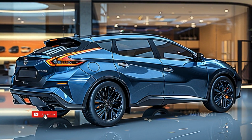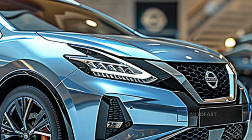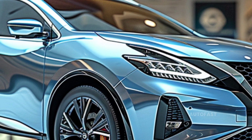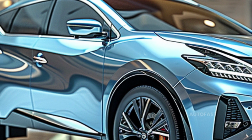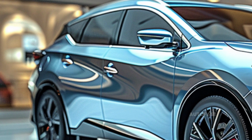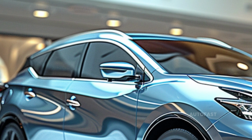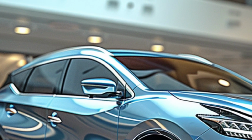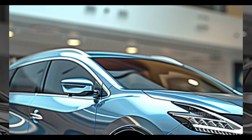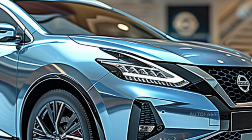The spy images that we have access to allow us to see more angular styling that is being masked by a layer of camouflage. There is a squeezing of the rear quarter window, and the roofline is swept back, which is reminiscent of the Genesis GV70, a crossover vehicle created by the premium class. In certain pictures, we are able to observe exhaust emanating from the rear end of the Murano, which leads us to believe that it will continue to be powered by a V6 engine.